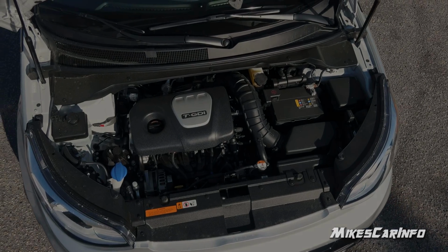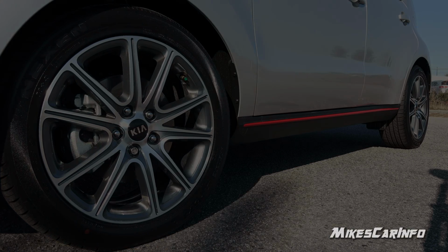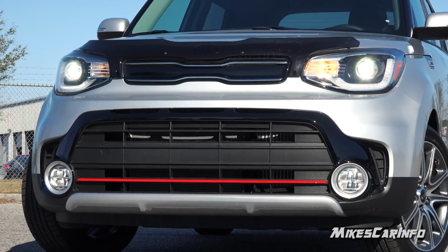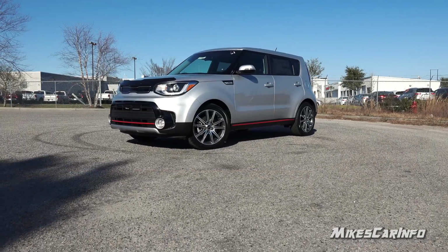Today I'm in Myrtle Beach, South Carolina, visiting Myrtle Beach Kia, and I'm checking out a 2017 Kia Soul. Now this is a very popular vehicle, and this one is in the highest trim level, so it has a lot of cool stuff to show off. So let's go ahead and check it out.